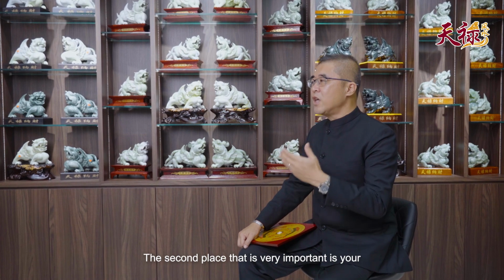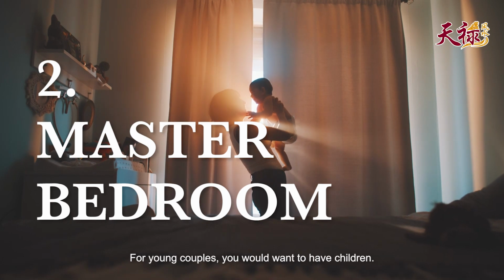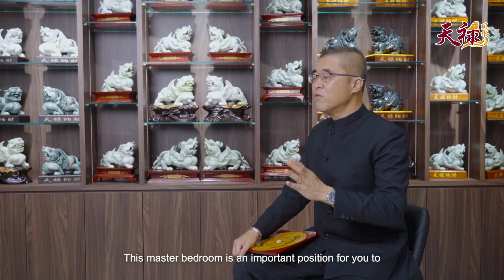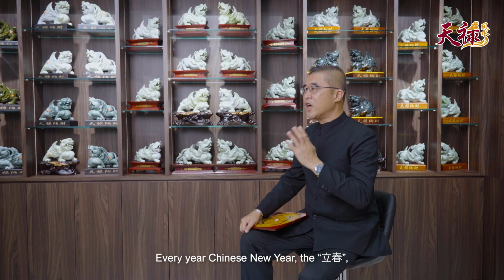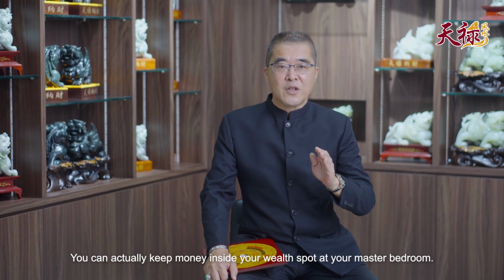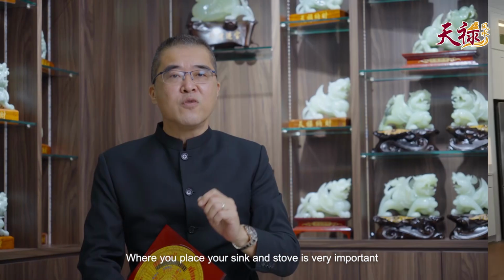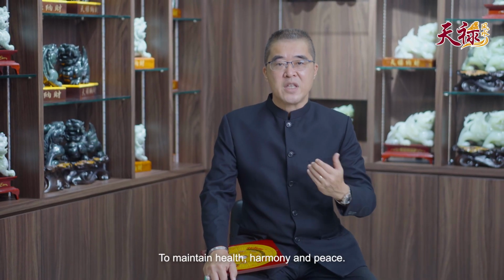The second place that is very important is your master bedroom. For young couples, you will want to have children and you want to grow your wealth. This master bedroom is an important position for you to find another wealth spot to grow your wealth. Every year at Chinese New Year, the Li Chun, you can keep money inside your wealth spot at your master bedroom. The third most important place is the kitchen. Where you place your sink and stove is very important to maintain health, harmony and peace.